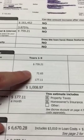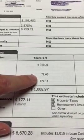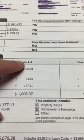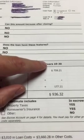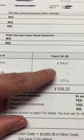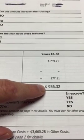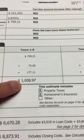$1,008.97. Now, because there's mortgage insurance on this property, and it is a conventional loan, the mortgage insurance will eventually fall off. They predict it will fall off within the 10-year period. So over here, we have the remaining loan balance of $759.21, and you have the escrows of $177.11. So from years 10 through years 30, they're predicting that your total monthly payment will be $936.32, as opposed to the initial charge there.